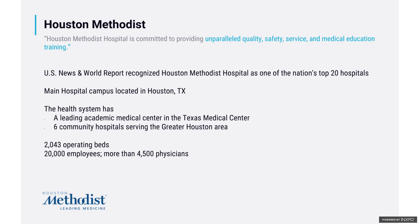We've been recognized by U.S. News and World Reports as being one of America's top hospitals. And our main campus, our flagship location, is in the Texas Medical Center. And we have 6 community hospitals with a 7th, one being built in north part of Houston.